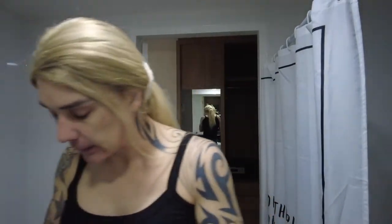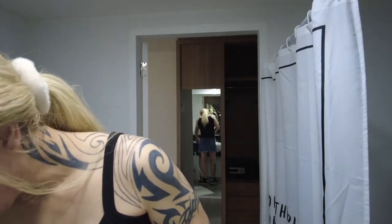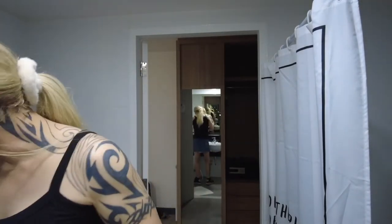So that's the job, just a little bit, like I say, just to give a little bit of shape to your eyes, or more of a noticeable shape to your eyes. Now what am I going to put shadow on? I'm not really going anywhere today, so no, I'm not going to put any eyeshadow on, but what I am going to do is grab my concealer.